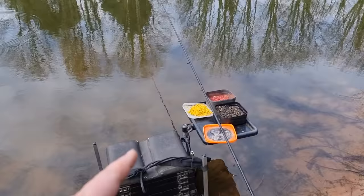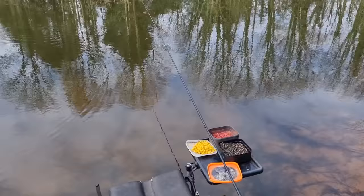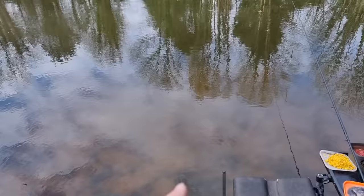We dropped onto Village Pool, and we're going to see what we can catch in the afternoon. Pretty quickly, put my box in, got my landing net, got the corn, hemp, maggots. Going to plumb the depth, and we're just going to feed positively and see what comes along. Of course, I won't be putting the keep net in because it's been in the other venue.